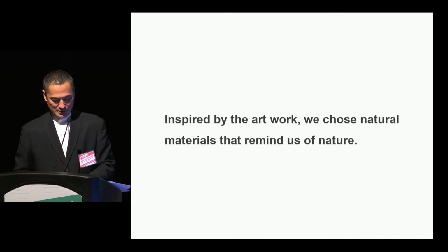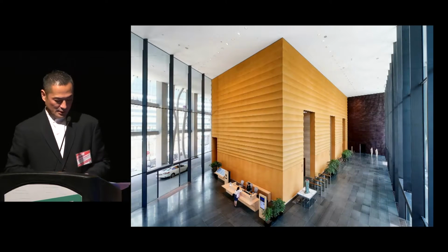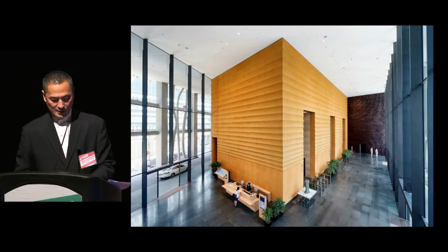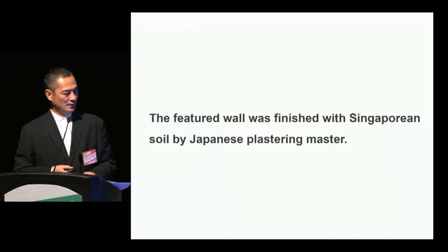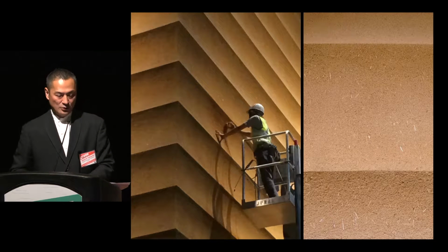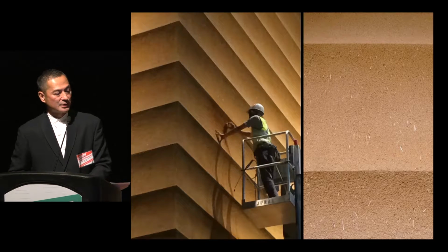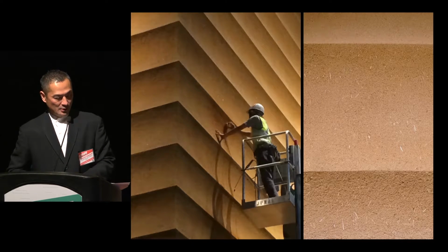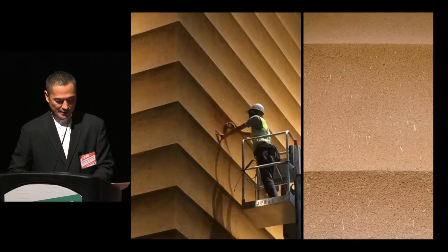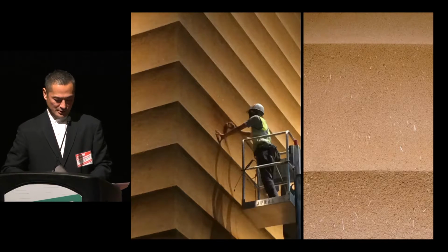Inspired by the artwork, we chose natural materials that remind us of nature. This is a 15 meters core wall in the main entrance lobby, which is a featured wall seen when people first enter the building. The featured wall was finished with Singaporean soil by Japanese plastering master. Over a span of 60 days, approximately 20 plastering technicians carefully finished 900 square meters of wall. When it's seen up close, the materiality is not something like you could find in factory-made finishes, giving the wall a great material presence.